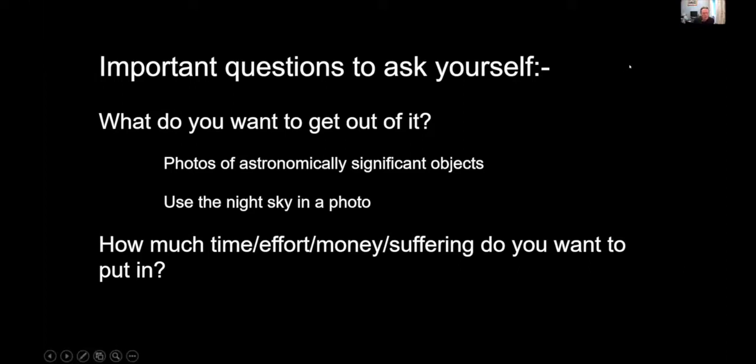I think it's important right at the start to decide what you want to get from astrophotography. And there's really two separate types of astrophotography. Firstly, photographs of astronomically significant or astronomically interesting objects, or pretty objects, or simply using the night sky as an element in a night photograph. And again, a lot depends on how much time, how much effort, how much money you're willing to spend, but importantly, how much suffering you're willing to actually put in.